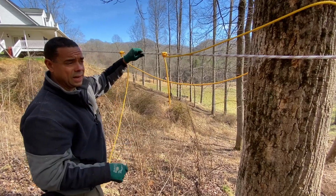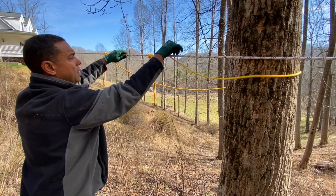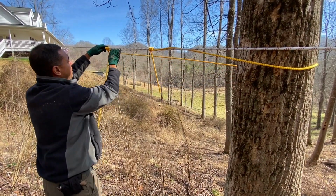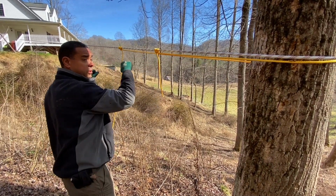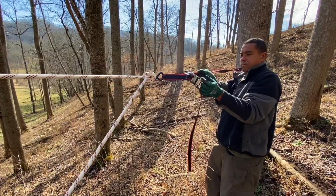This is under a little bit of tension, not much. It's not as tight as I'm going to make it. So all I'm going to do is tighten this more and slide these up as it tightens. Let's go back here and tighten this thing up, and then I'll slide this prusik until I get this thing as tight as a shock spring.